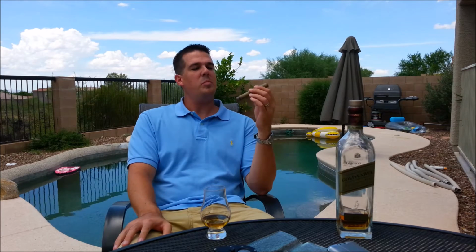But yeah, so far we're still really enjoying this cigar. The spice and the flavor is just starting to ramp up again. So we'll see in this next third if it continues to be a roller coaster, and I really hope it is. So, all right, guys, I'll be back with more on this 888 Candela, and maybe a little more talk about this Johnny Walker Gold. So, hang out, guys.